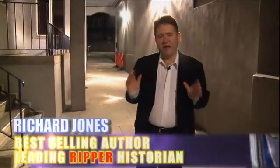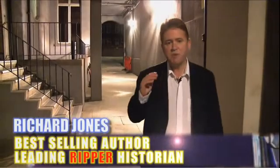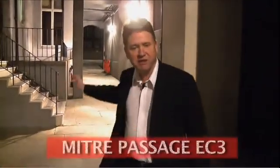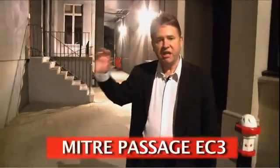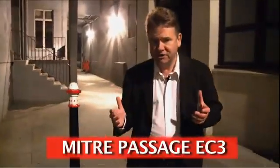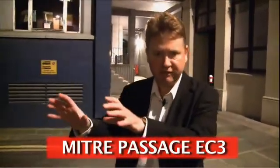September the 30th, 1888, 1:45 a.m. Jack the Ripper has just murdered his second victim of the night in Mitre Square behind me, and he is fleeing through this very passage, Mitre Passage EC3. We know his escape route this night because after this murder he left behind his only clue, and we're now going to follow his route through the City of London to the doorway where that clue was discovered.